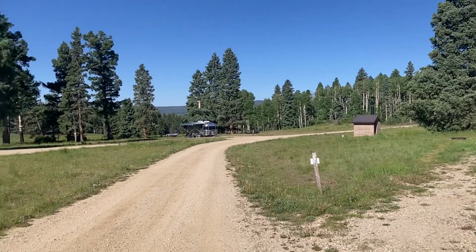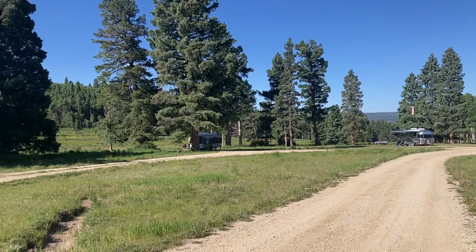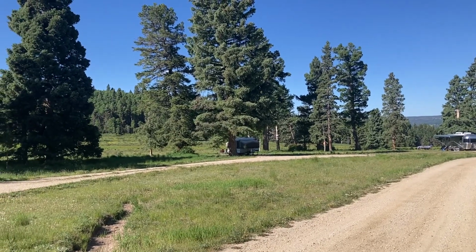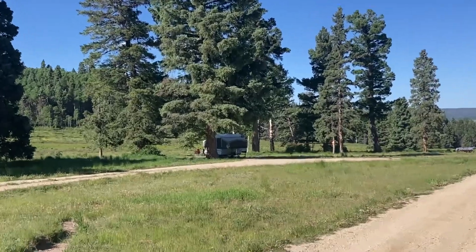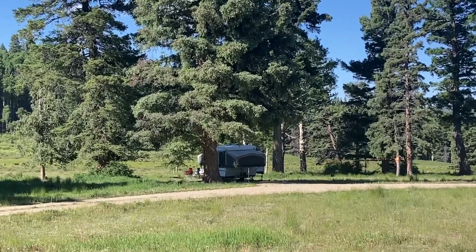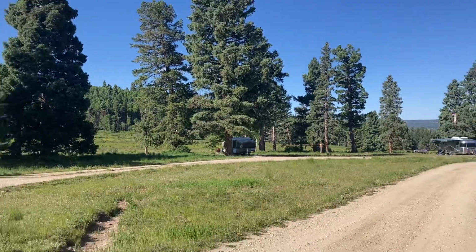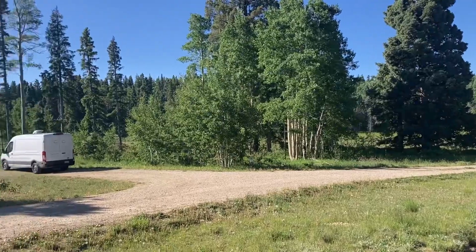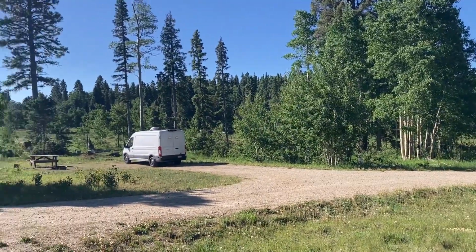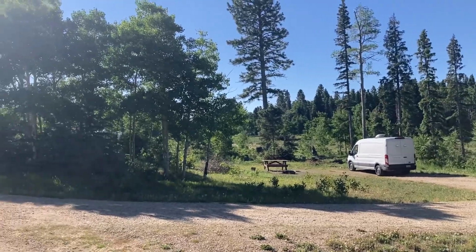But there's some other sites, and I'm going to assume that's probably 20 over there. That one is a real nice site. I like it. It's got a lot of trees on it. Real shaded. And then site 21 right there. And they all seem to be pretty big, can accommodate bigger rigs.